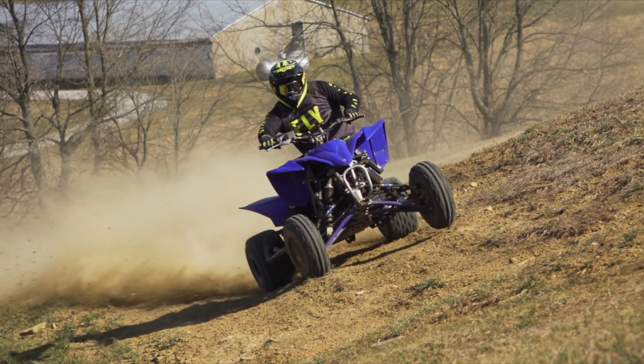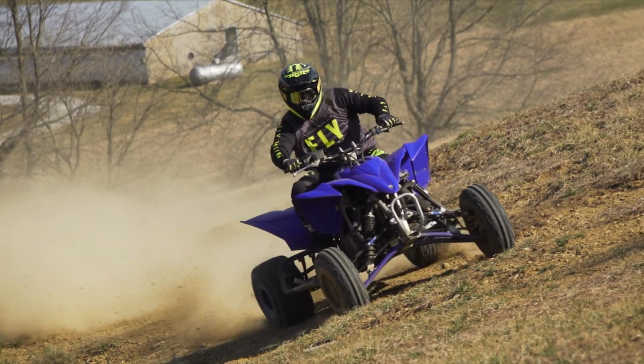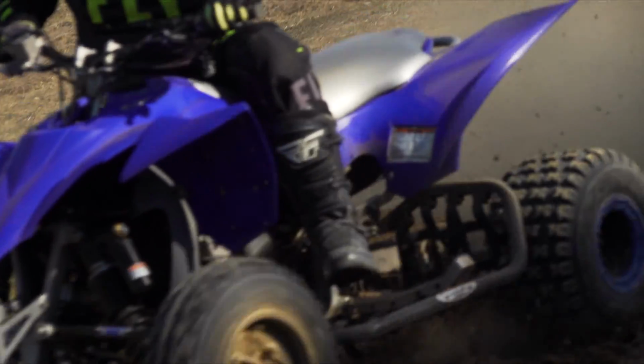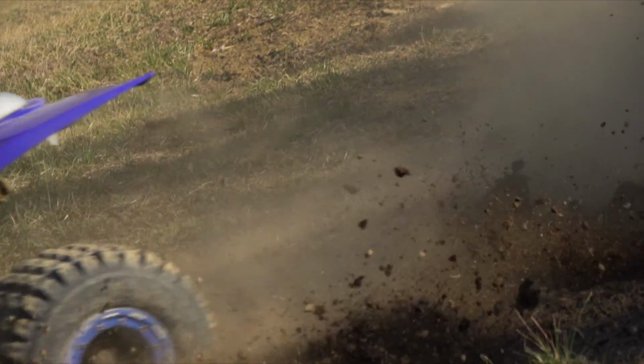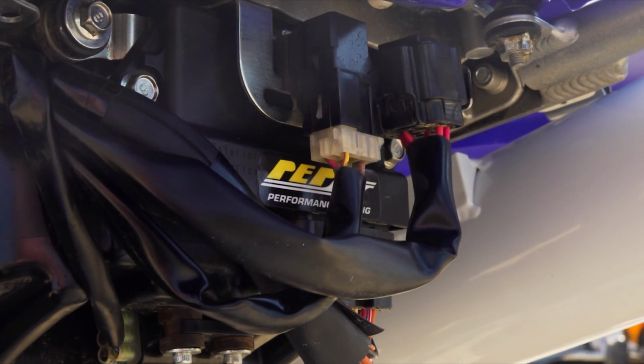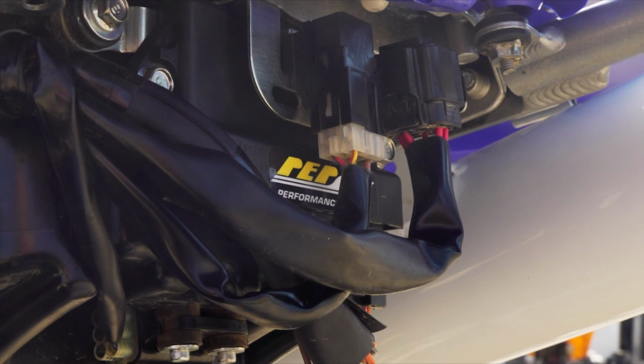The ECU Reflash is best suited to trail riders and racers wanting to stick to the big three, according to PEP, for around $350 including shipping. The stock ECU is retuned for fuel and ignition timing to match your setup.